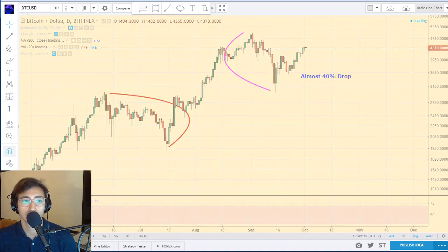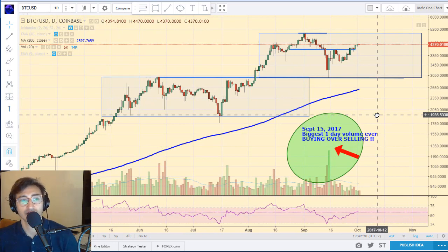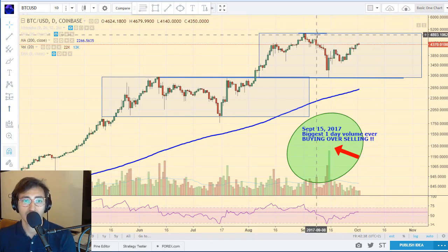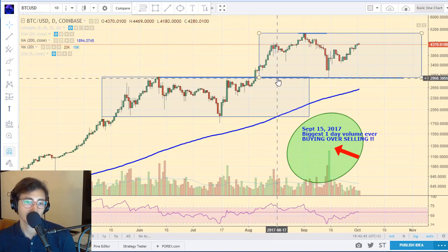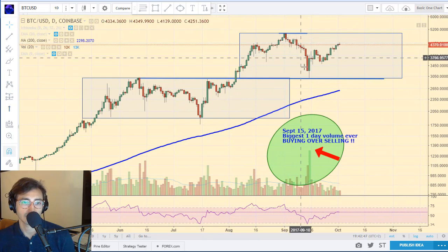If we go back to Coinbase, you see guys, Bitcoin is on different exchanges. Don't forget, you can analyze Bitcoin on Coinbase, on Poloniex, on Bitfinex, and the exchanges all have different prices, but in general, they should show the same patterns. This is my chart on Coinbase, and you see the boxes that I drew between 5,000 and 3,000. And we're just bouncing around in that box.